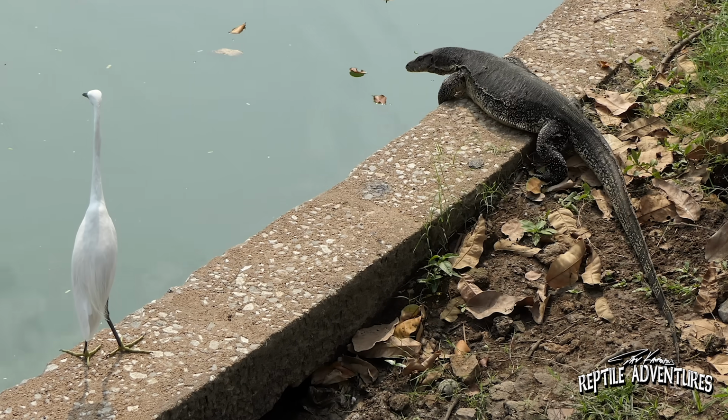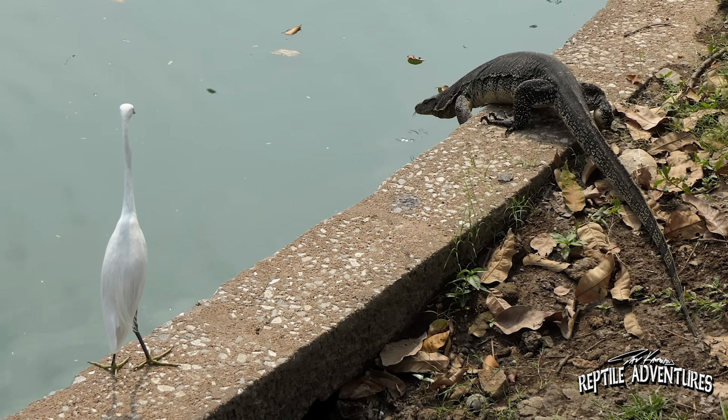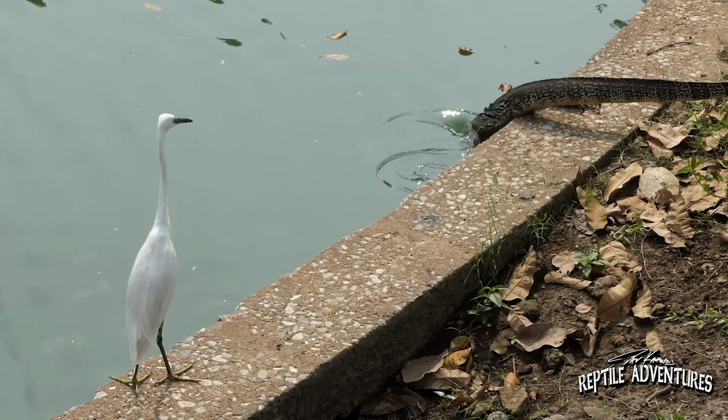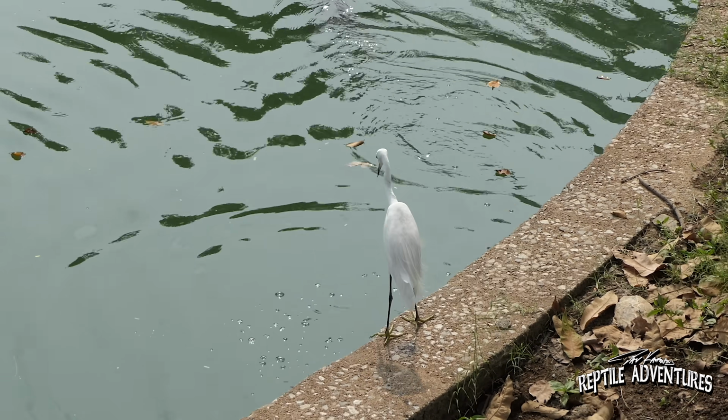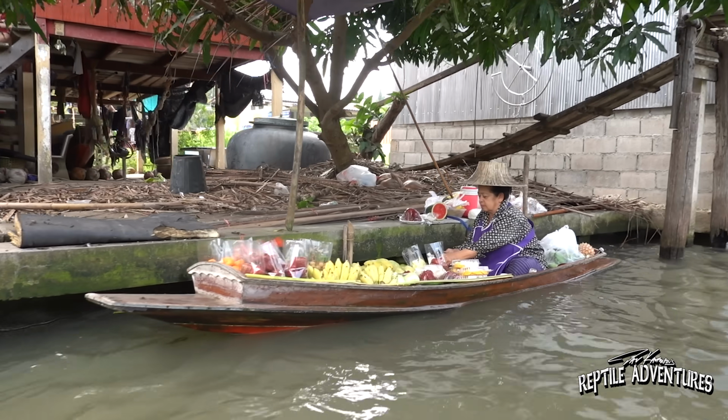So when we talk about the habitat of the Asian water monitor, you really can't have that discussion without also pointing out that urban habitats like this are the, well, I guess, new habitats for Asian water monitors. They are born here, they live their lives here, they eat here, they breed here. So this urban concrete jungle is a habitat for these Asian water monitors here in the middle of downtown Bangkok.